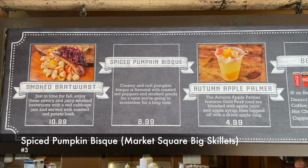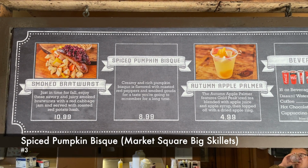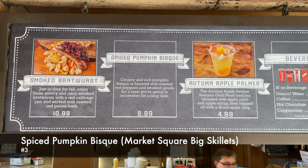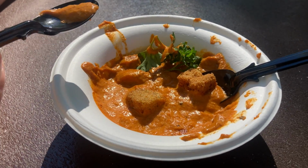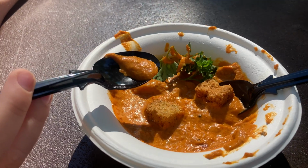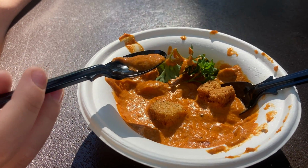So what is number 3? I like this a lot. Everybody liked it. It was gone really quick, and that was the spiced pumpkin bisque. It was like a pumpkin soup, and everybody loved it. My only downside, I think I said this earlier in the video, is the amount you got. I think it was $8.99. I just wish I got a little more. Yeah, that was the one downside of it.